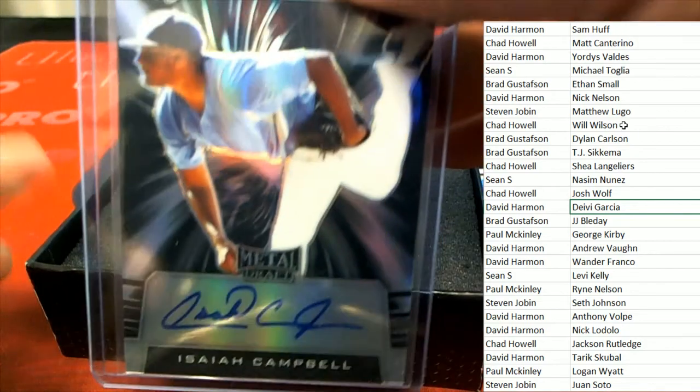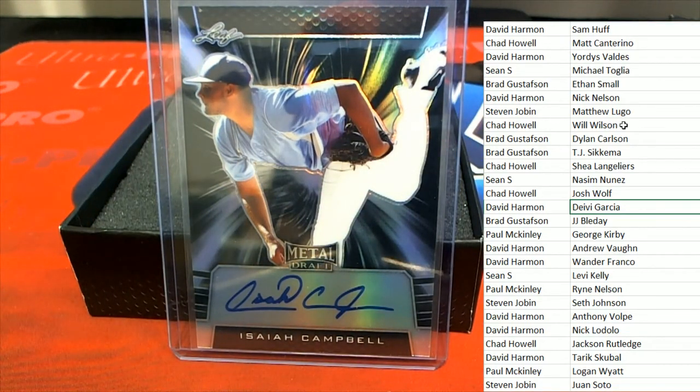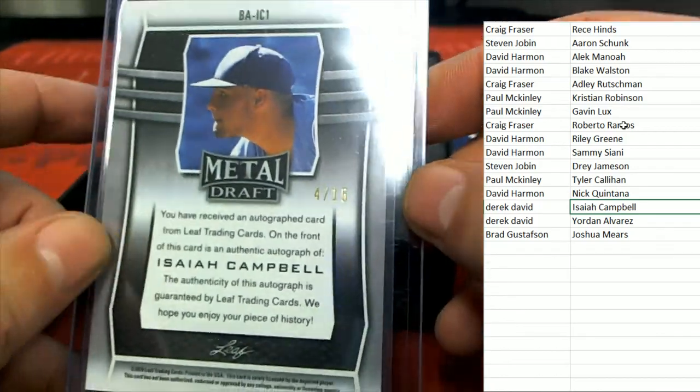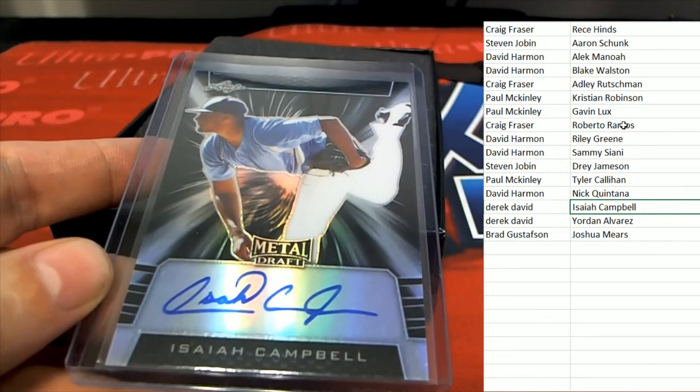And, oh, what is this thing? Isaiah Campbell. Looks like a low-numbered hit here. Campbell for Derek D. Looks like a pretty low number, 4 of 15. All right. So Derek comes away with a nice one there.